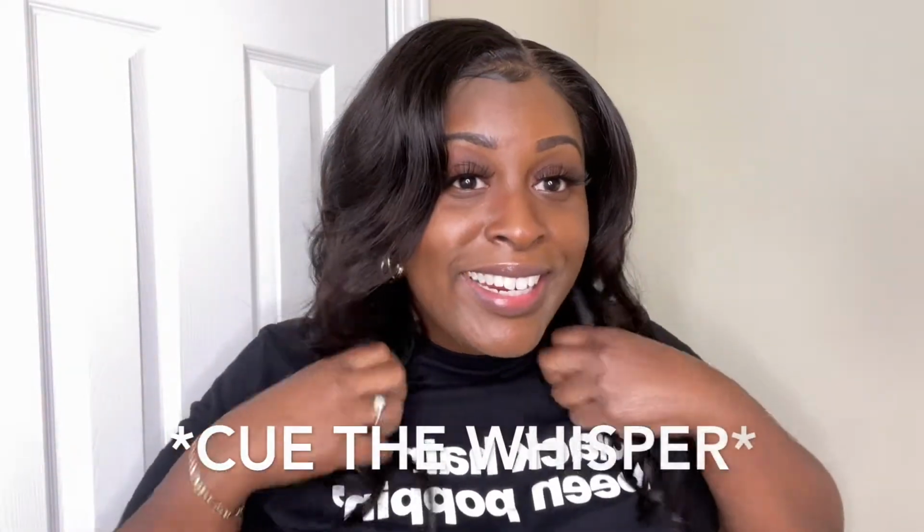Maybe if it was a little bit shorter, because I almost thought about cutting this unit, because I wanted to go for a 10 or a 12 inch and they don't have that on their site. They start at 14 inches. So I almost did that to give it that short bob look, and I still may go in and do that. But the back, y'all, I'm sorry, but it's thin.